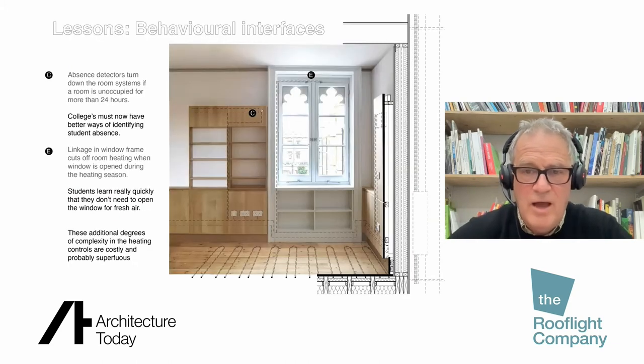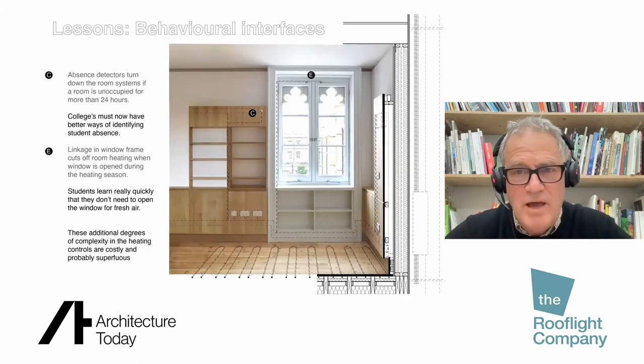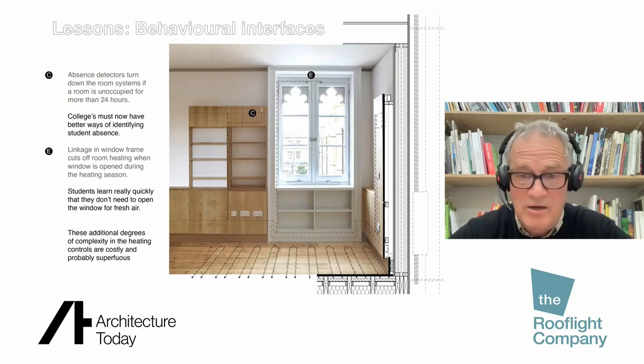I think if I was being honest, I would say that the behavioural interfaces, so the interface between the windows and the heating system, that said, look, you don't need additional fresh air in the room because you've got an NVHR system delivering tempered fresh air to you. But if you open the windows in the winter, in the heating season, then the heating goes off. The other thing we did was put an absence detector in, which identified when someone hadn't been in the room for 48 hours and switched all the heating down to a setback temperature.